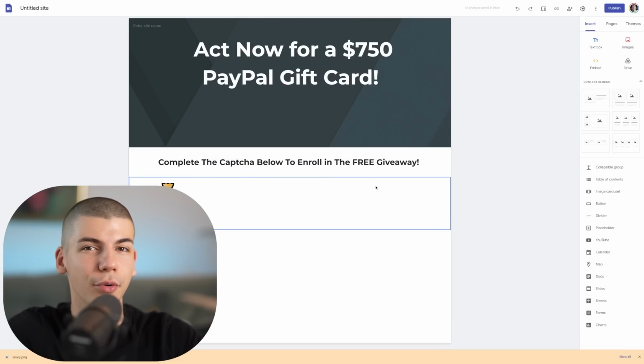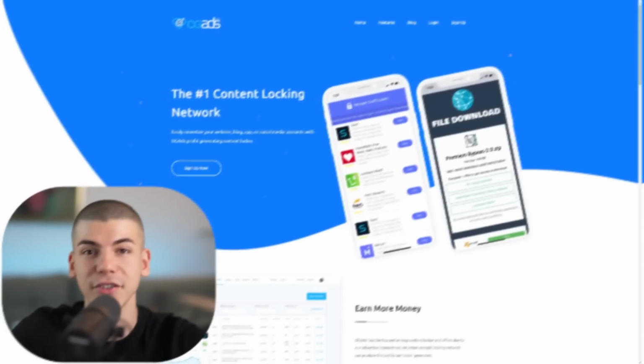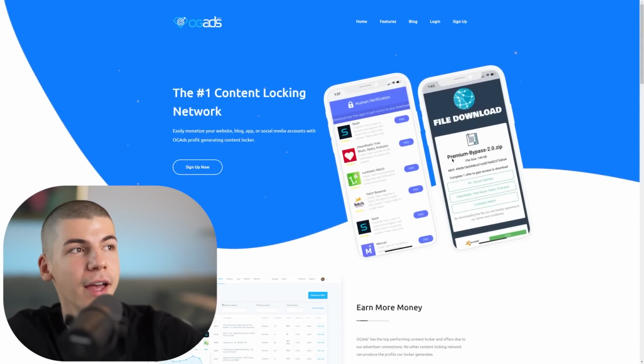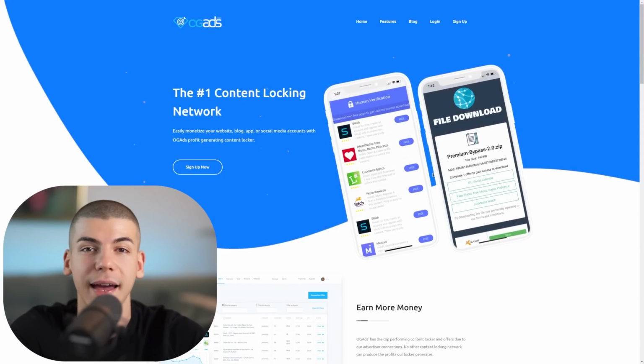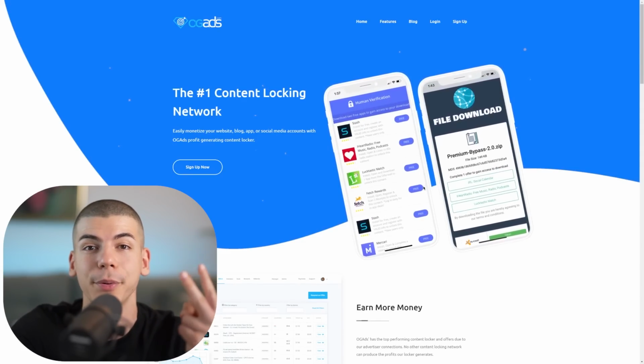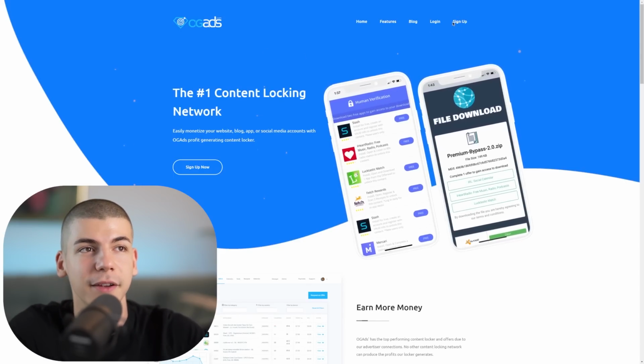But what you need to do right now is embed that captcha. And to do that, you will have to go over to a brand new platform that we never talked about before called OG Ads. This is over at ogads.com. This is a platform that is actually going to pay you when someone completes a captcha that you share. So you can actually double your earnings, as I said. Now you want to sign up to OG Ads. There's going to be a sign up button right over here. Create an account and then log in.